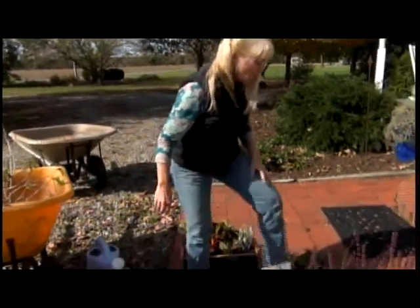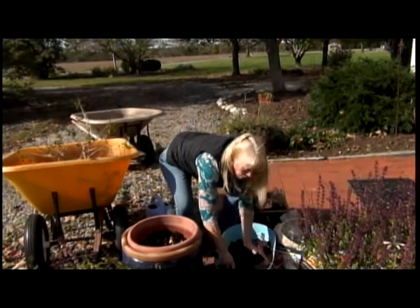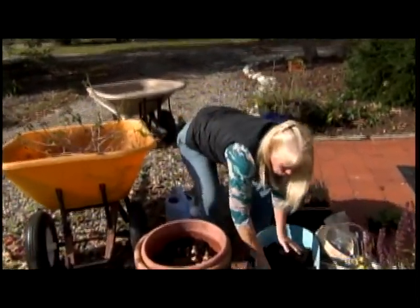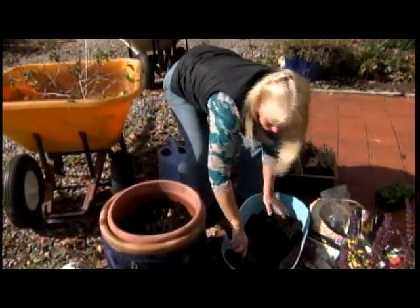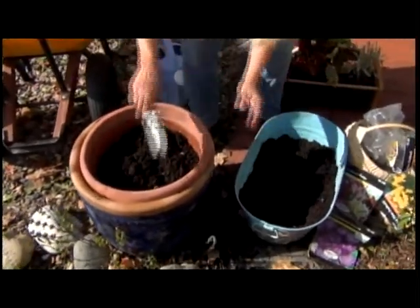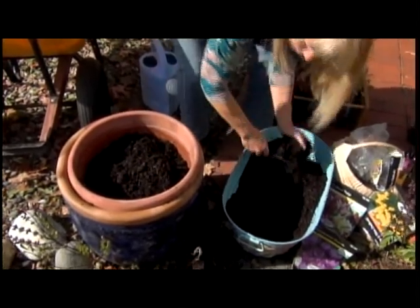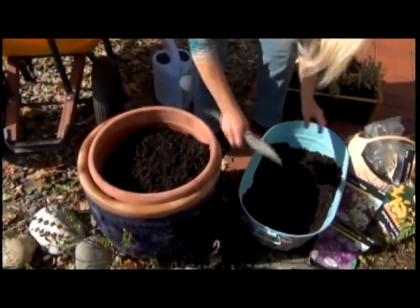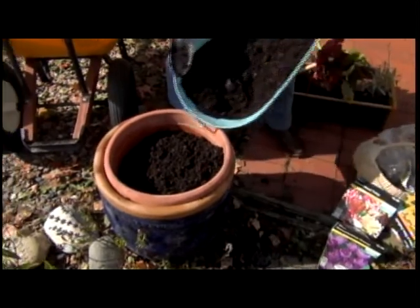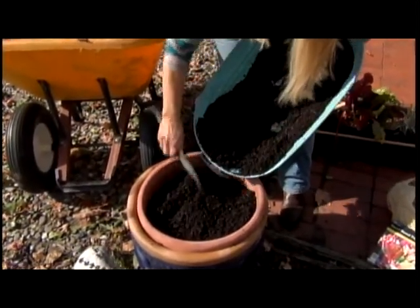Now, let me go grab my trowel. There we go. All right, and now I'm going to go ahead and fill this up with some more potting soil. This is so much easier starting with a fresh pot like this. Okay. Almost, you want to get almost to the top. There we go.